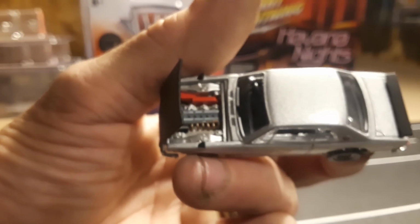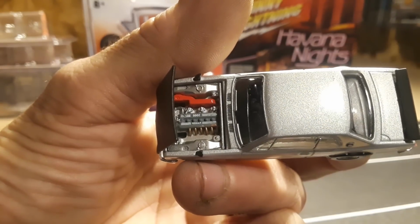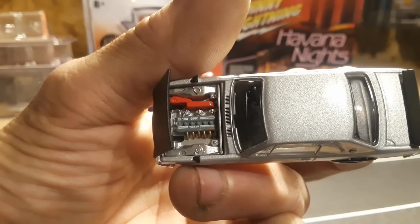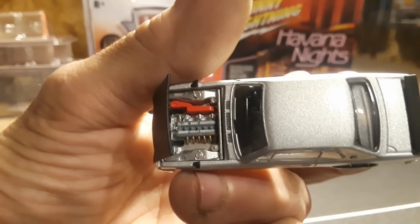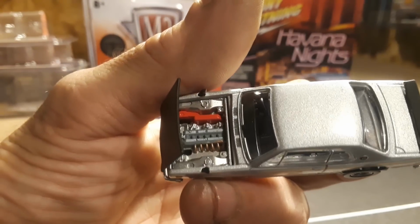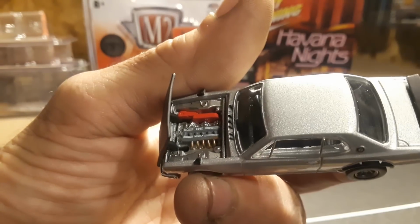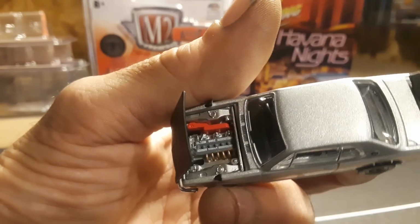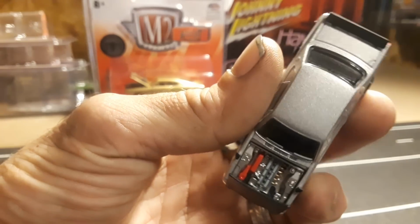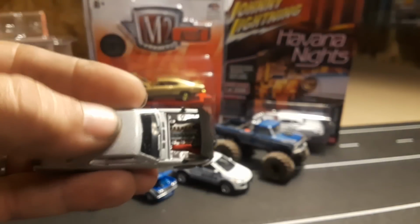And that right there is the most detailed engine you will probably find in 1/64th. That is absolutely amazing. That is awesome. Now it makes me want these even more.